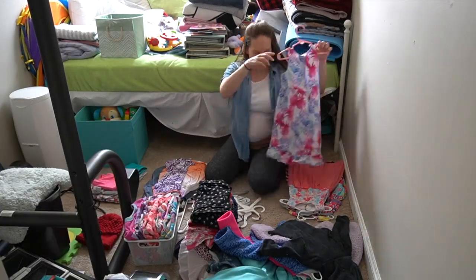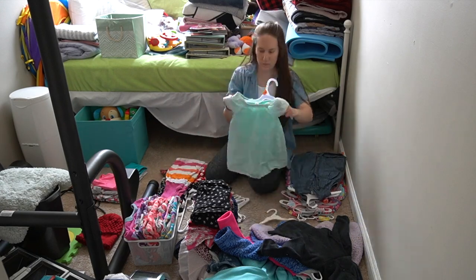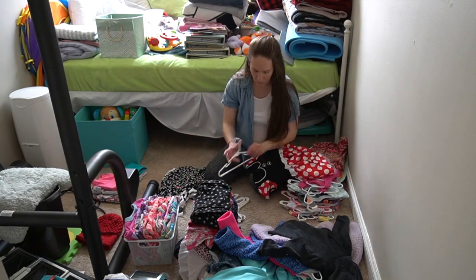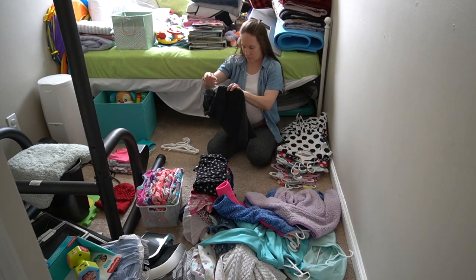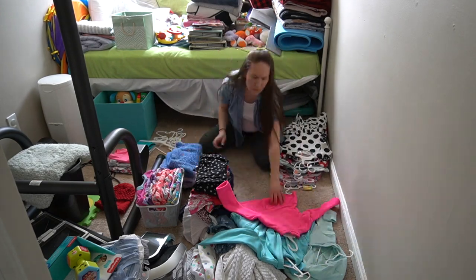I'm going to get the rest of these dresses hung and put away. I need to box up the rest of the clothes that won't fit Loki right now. And I also need to find homes in her drawers for the items she can wear now. After all that is complete, I think I will finally have all her clothes organized, which will feel amazing. I have wanted to check this off my list for a really long time now.